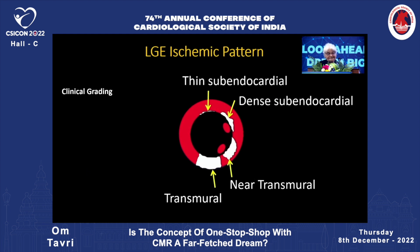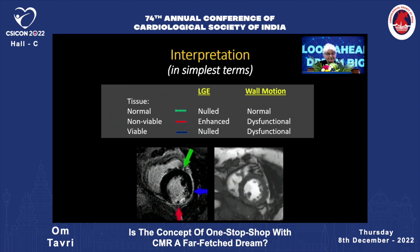Now let us understand this slide. I want cardiologists to understand late gadolinium enhancement in the short axis view: thin subendocardial, dense subendocardial, near-transmural and transmural patterns, they will behave like this. And interpretation is so simple. You can see the color coding here. Normal, non-viable and viable tissue can be seen nicely.